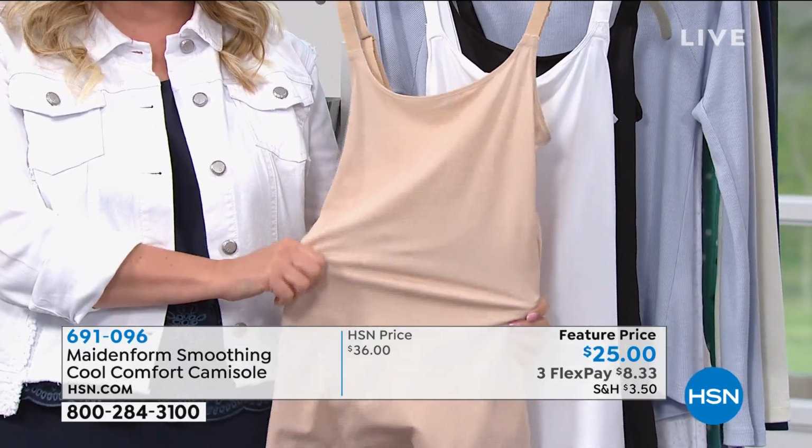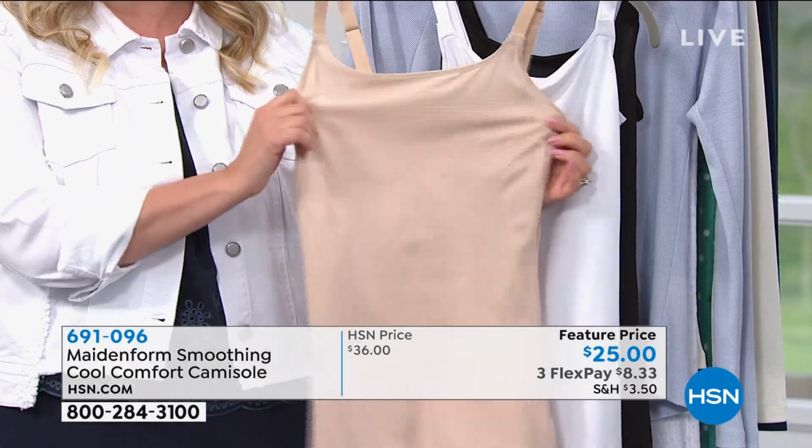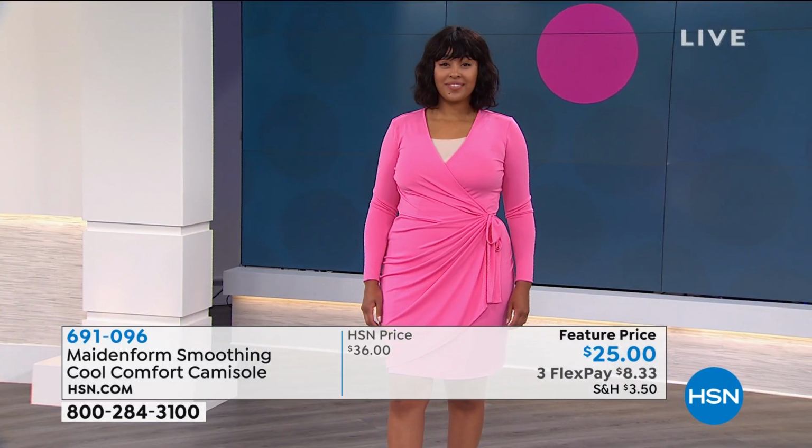So at $25, right, Carrie? You know what I'm talking about? Those smoothing tanks that crush your bust? Yeah, it's kind of counterintuitive. You feel like a sausage. Yeah, exactly, you feel like a sausage, all in one piece. It's like a unit situation.